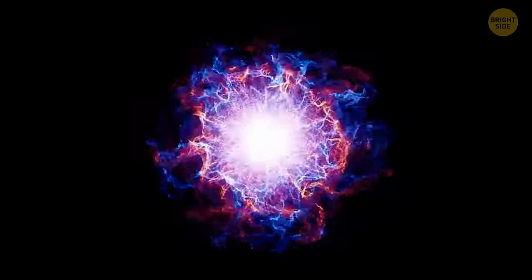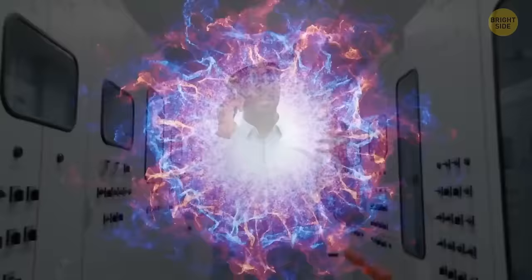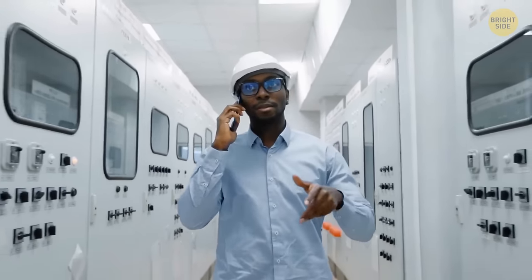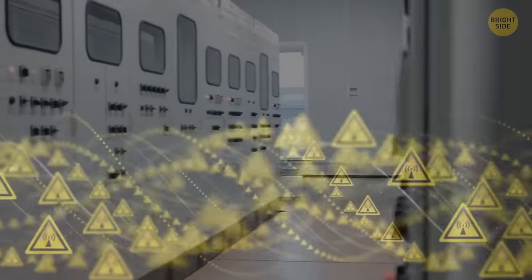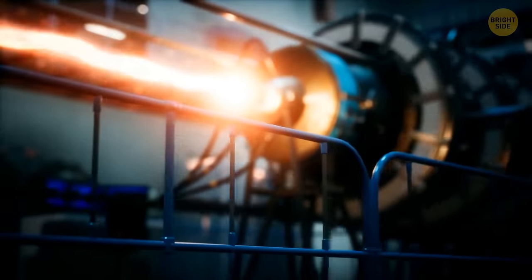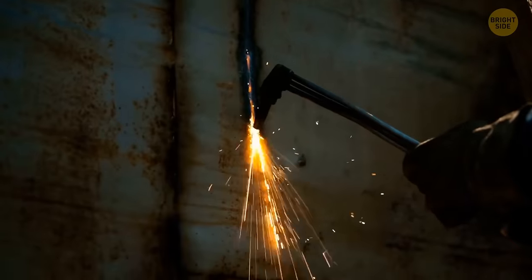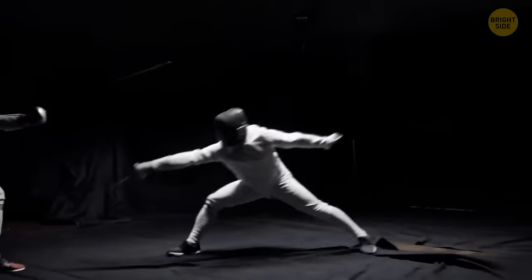The strength of the magnetic field will help the plasma keep its shape in the air. But there's a problem. To make the saber work, you'll need to carry a lot of equipment with you. And let's not forget about the ultraviolet radiation and heat that comes from hot plasma. The burner metal vapor torch is currently the best alternative to the Jedi sword. This device cuts through a metal door in a few seconds, but fencing with a torch won't work.